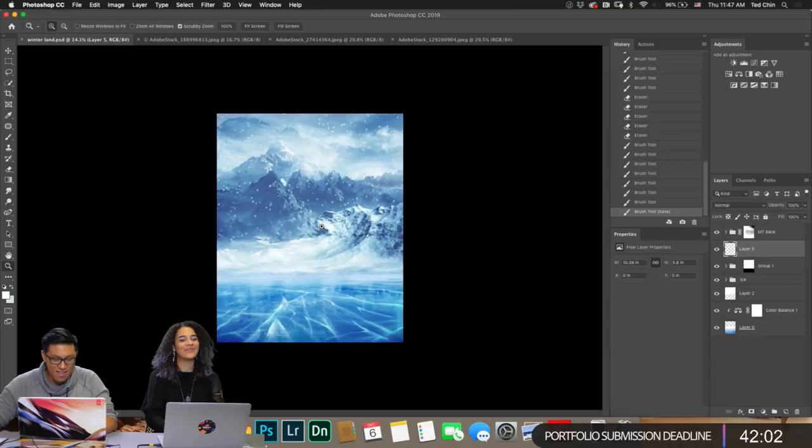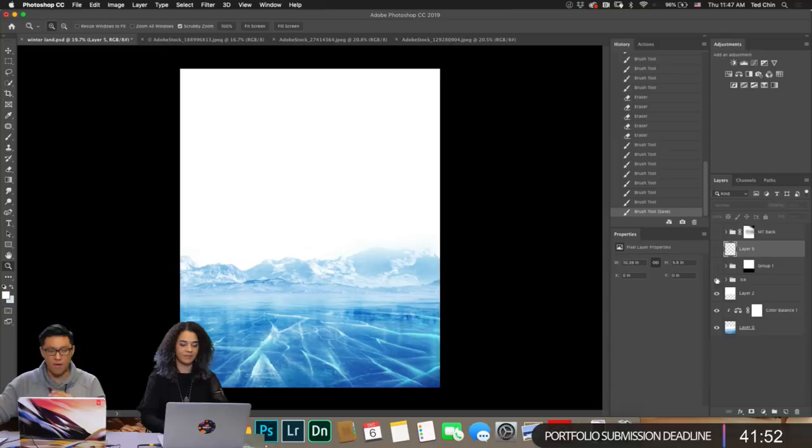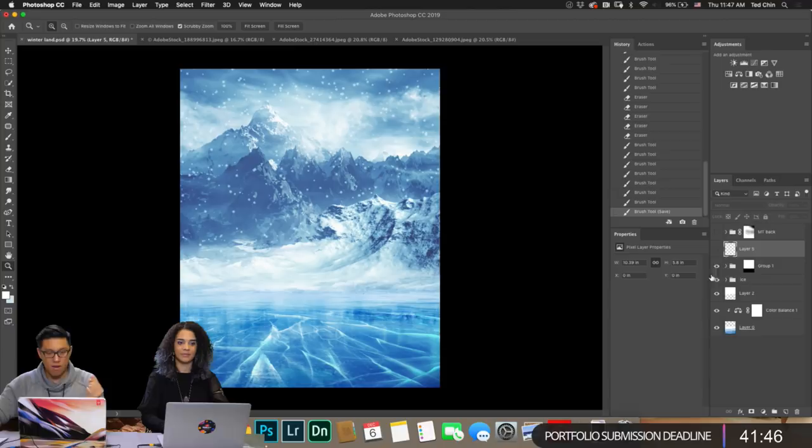Okay, let's see. So from the beginning we have this. And then we add in the white on the top. And then now we add the ice on the foreground. And then we have this fantasy mountain that we found on there. And then add in the mountain on the back and a little bit of snow on the top.